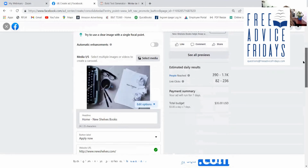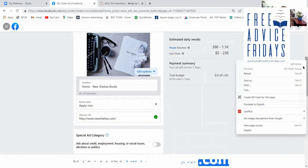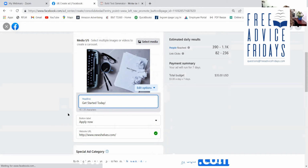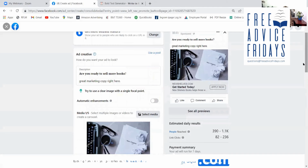So I'm going to say, all right, I'm happy with that. Then I can actually change my headline. So up here on my ad, where it says home New Shelves books. Well, it already says newshelves.com. It says New Shelves here. Could I use this in a better way? Could I say get started today? Or could I say read free on Kindle if my books are on Kindle Unlimited? Give them a call to action. Make it exciting. Don't leave it blank. It's a waste of space.